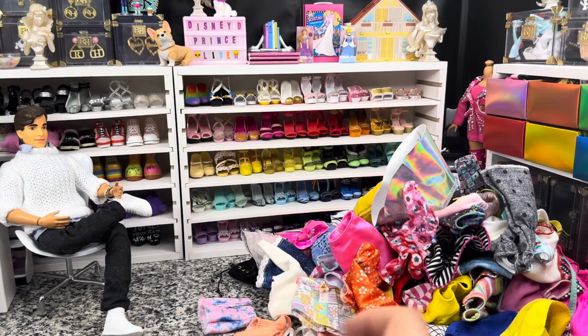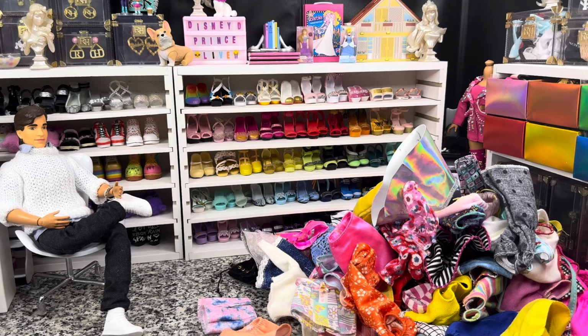Okay, let's try it with the dress. I don't remember how this dress looks on Barbie, because I know it fits like a curvy Barbie, but I can't remember just how it looks. It seems like it's going to be really mini skirt short. Yeah, it is mini skirt short. But let's see how it looks with the jacket, because we can always throw some tights underneath if we want.